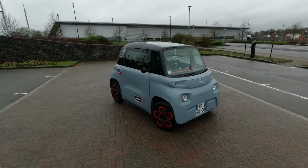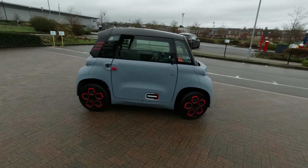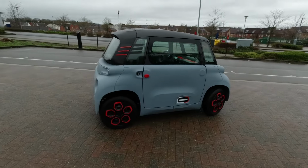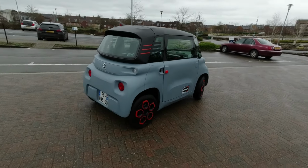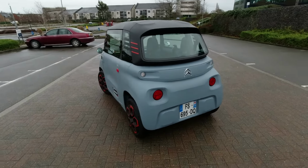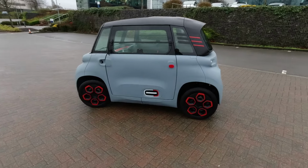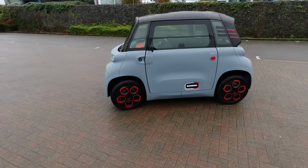Oh, I've been looking forward to this one. This is the Citroen Ami, new in 2020. It is an electric vehicle. It is a quadricycle, which is why it's quite so tiny. It is very, very cheap, £6,000 in France, apparently, if you want to buy one, although primarily they're aiming for the car share market.